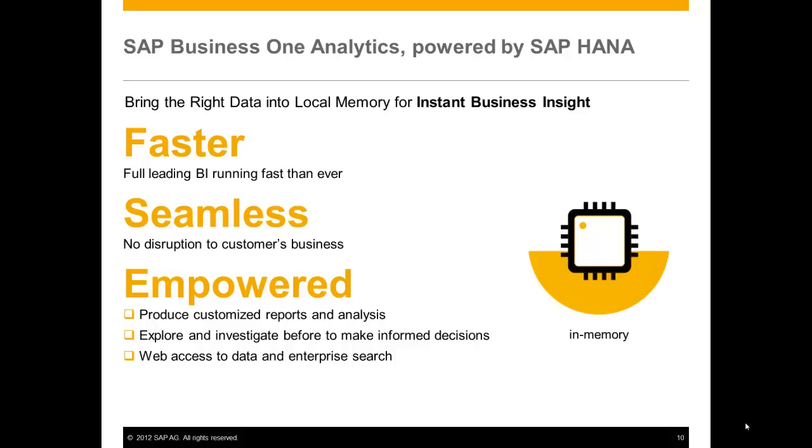The next innovation for SAP Business One, which will be available in Q2 of 2012, is our SAP Business One Analytics solution powered by SAP HANA, which is about bringing the right data into local memory for instant business insight. We're using new in-memory technology, which rather than accessing data from a hard disk, brings that data into memory and makes it incredibly fast to access that information. We're delivering that in a way that's seamless.